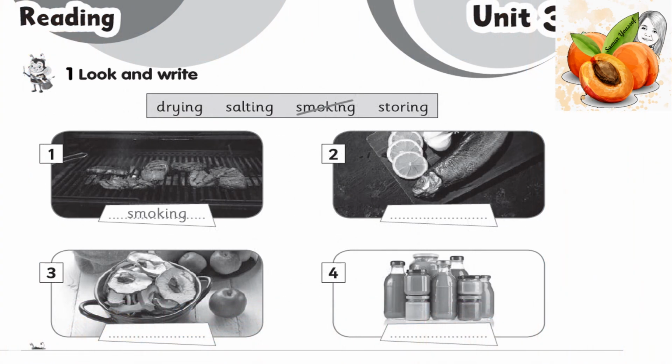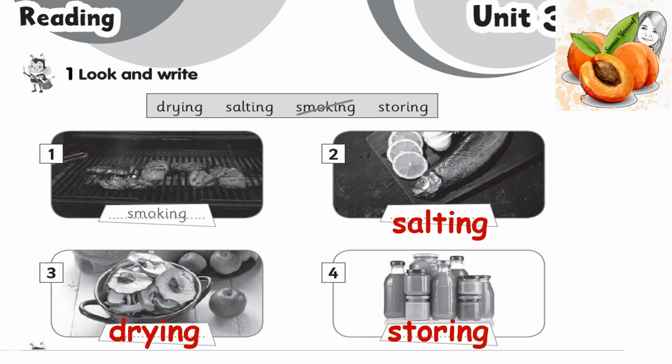Exercise 1. Look and write. 1. Smoking. 2. Salting. 3. Drying. 4. Storing.